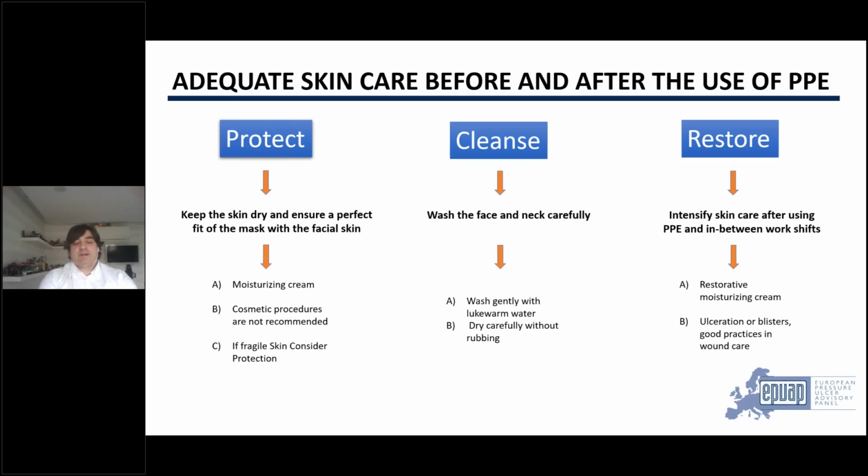In relation to cleanse, washing the face and the neck carefully is one of the most important parts of the skincare routine. So the skin should be washed gently with lukewarm water and dried carefully without rubbing, preferably using hypoallergenic synthetic detergents. And the last, to restore, we need to intensify skincare after using the PPE and in between the work shifts. So we can use a restorative moisturizing cream with a simple formulation, preferably without potentially irritating additives. But of course, in case of ulceration or blisters, good practices in wound care are advised. So restorative formulas and or dressings may be considered.